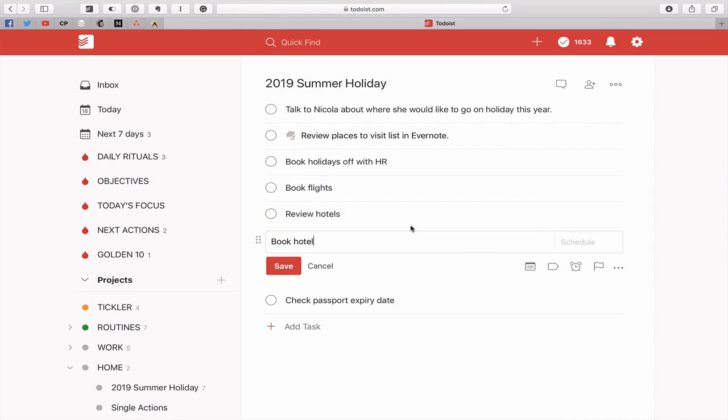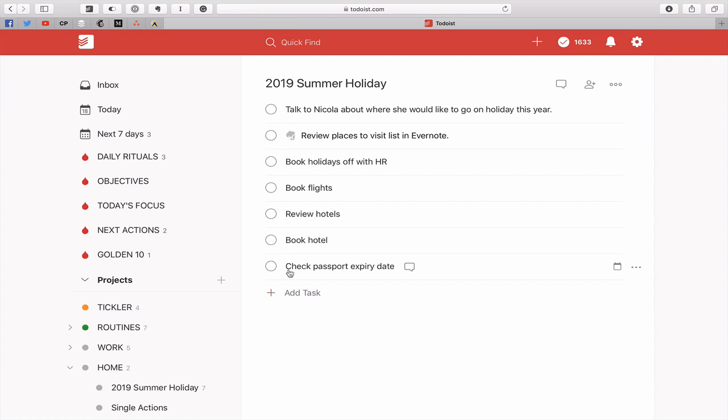Okay, so here we have a sample project that I've created in my demo account. And this is for the 2019 summer holiday. So what we've got is we've got a number of tasks already in here. Talk to Nicola about where she would like to go on holiday this year. Review places to visit list in Evernote, which is an Evernote direct link.